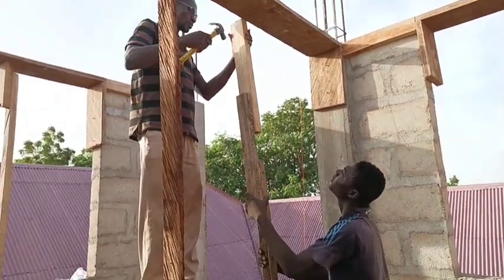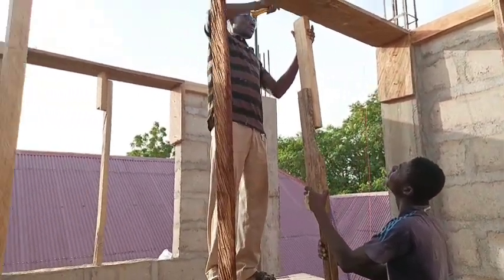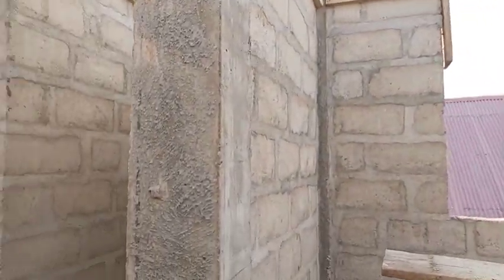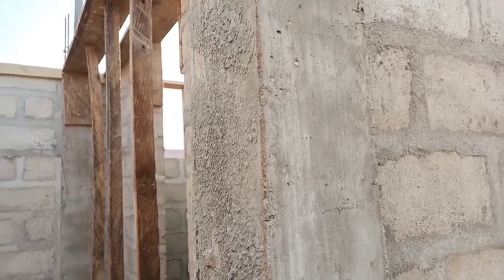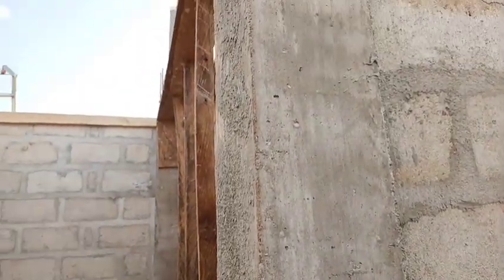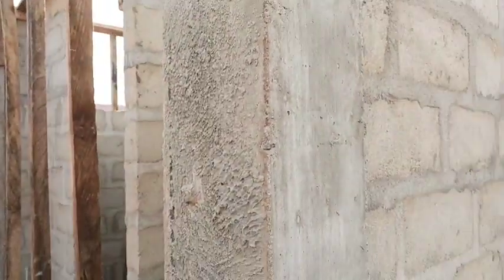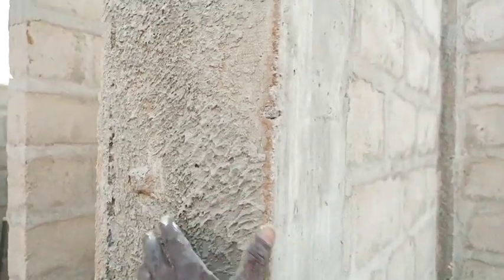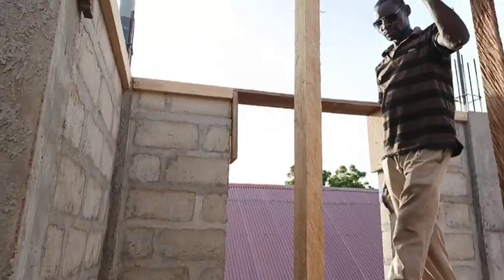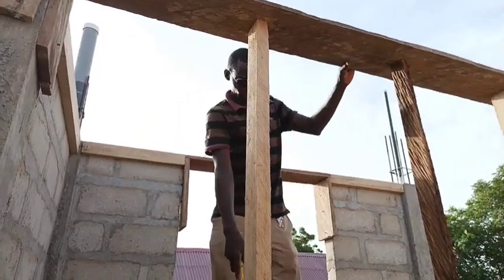To those who know what I'm talking about, they know. So the beam will look like this. The beam will look exactly like this pillar. So you see, this side is 10 inches. This side is 10 inches. And you know, both sides are 10 inches. So that's what we are busily doing here.